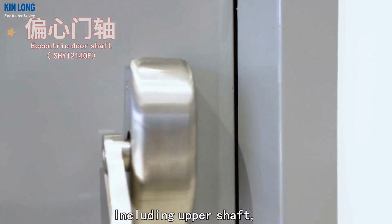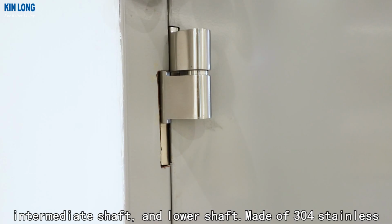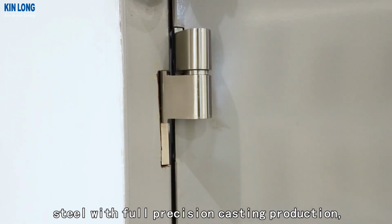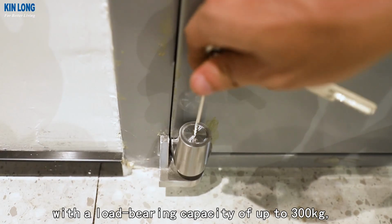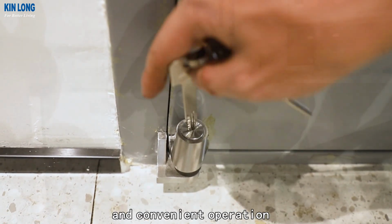Eccentric door shaft, including upper shaft, intermediate shaft, and lower shaft. Made of 304 stainless steel, with full precision casting production, with a load-bearing capacity of up to 300 kilograms, adjusting the gap without disassembly, and convenient operation.